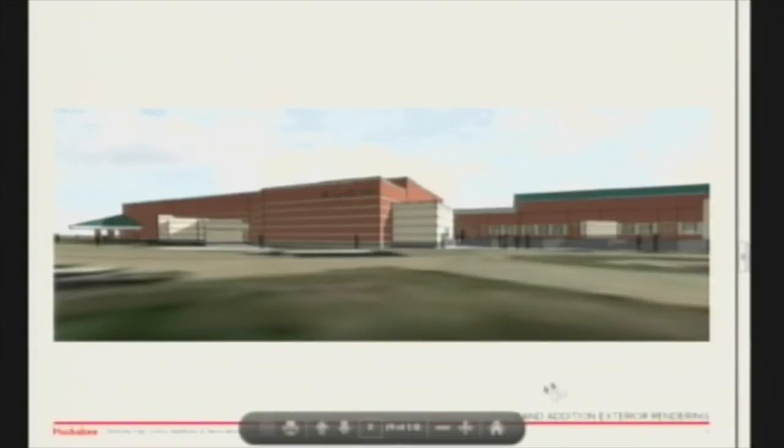So some exterior renderings. This is the band addition here in the red, with the music theory space to the right. And then on the left is the existing loading area. So you can see we're using all the same materials. We'll just continue the same look around the building to tie it in so that hopefully you won't even know it was an addition in the end.